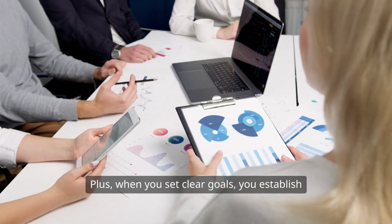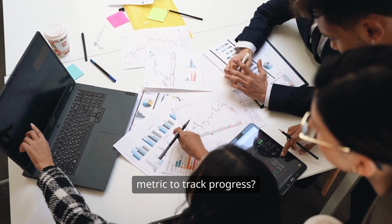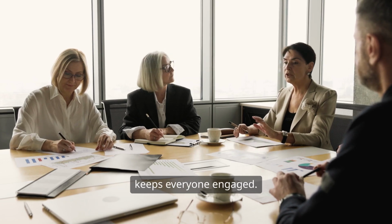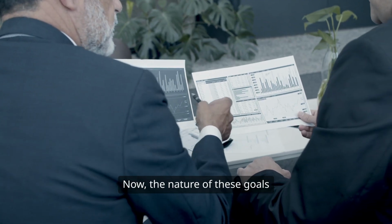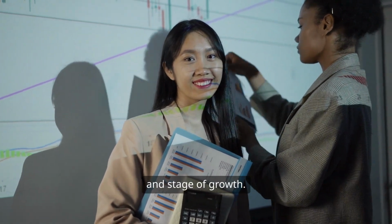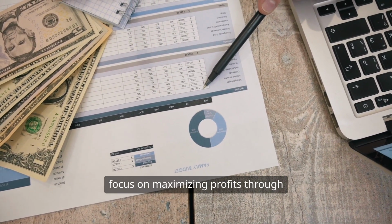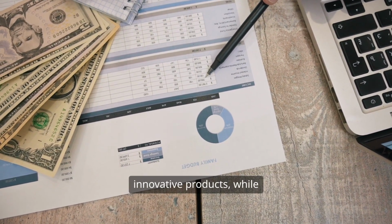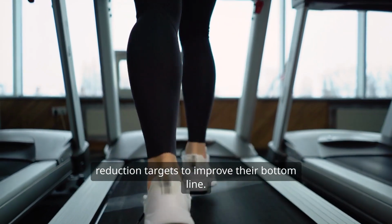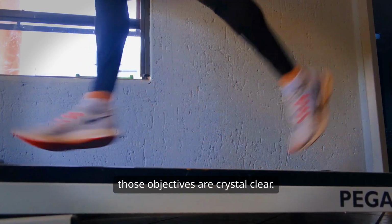Plus, when you set clear goals, you establish benchmarks to measure performance. And who doesn't love a good metric to track progress? It motivates the team and keeps everyone engaged. Now, the nature of these goals can vary widely, depending on your company's size, industry, and stage of growth. For example, a tech startup might focus on maximizing profits through innovative products, while a manufacturing firm might set specific cost reduction targets to improve their bottom line. Whatever your focus, make sure those objectives are crystal clear.